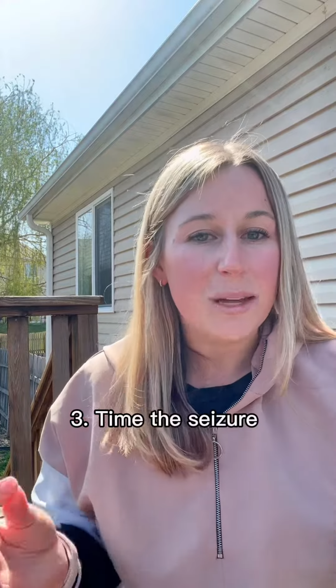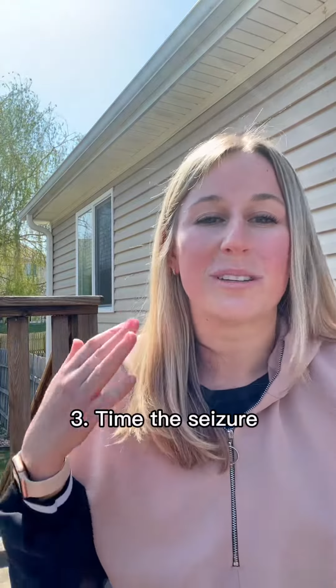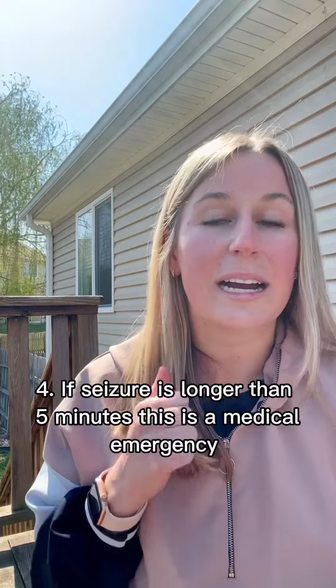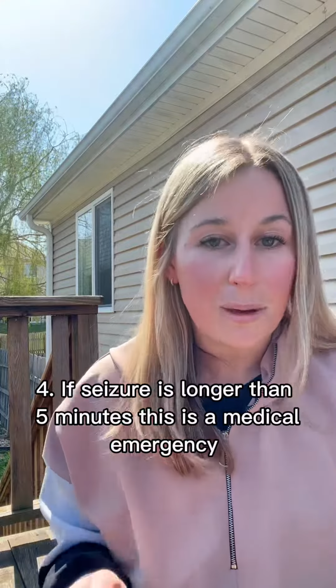Third thing, and this can be hard as well, but take a mental note of how long the seizure is lasting. If you can actually time it, that would be great, but normally we're in such a terrified state of mind that we're not able to do that. And it's gonna feel like forever, but most seizures will be anywhere from 30 seconds to a minute. If it's over 2 minutes, that's when you have to think about loading your dog up in a car and getting them to emergency vet, because that's when we can start causing permanent brain damage and bad things.